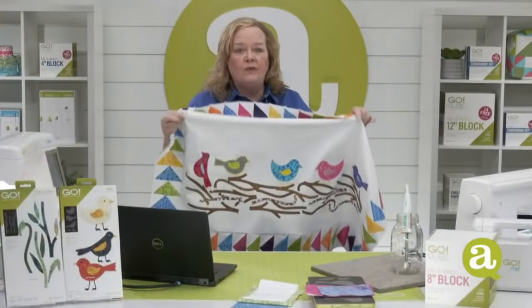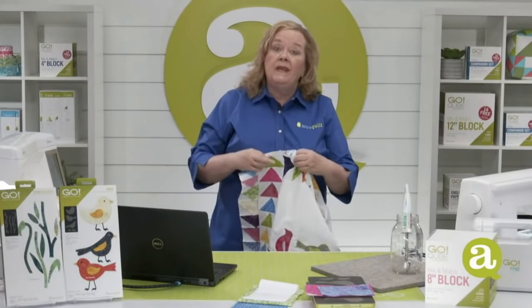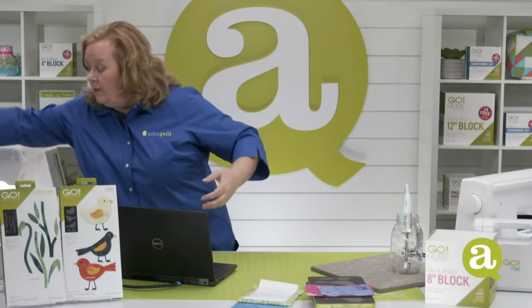So this was a really great project. Super easy, and we'll talk about how fast and easy it was to make. Now, remember, quilters, all of our applique shapes have 3 embroidery designs, right? So we have the blanket stitch, the satin stitch, and the motif stitch.